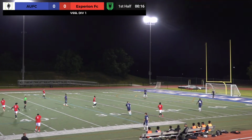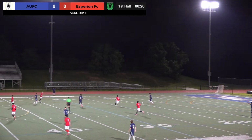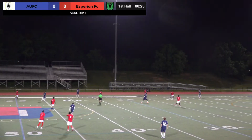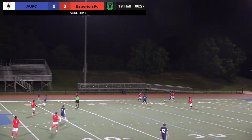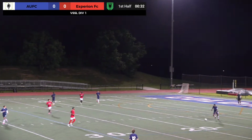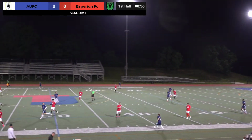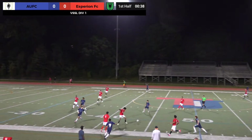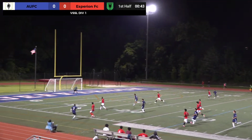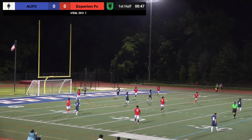Alexandria in the all navy blue tonight, kicking off from that right hand side to this left hand side of the pitch. Esperion in that red top and white bottom. Drops for Alexandria. Ball played in. Just trickled by that far post.